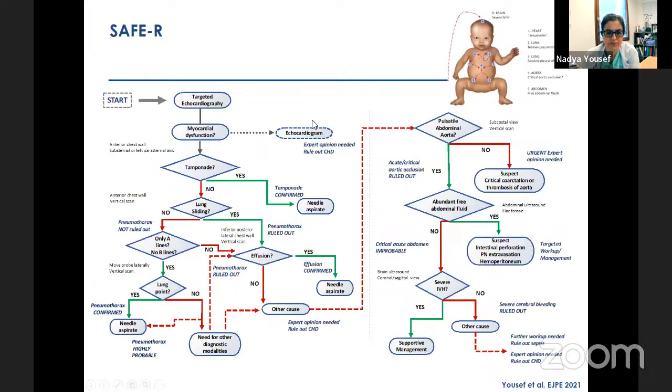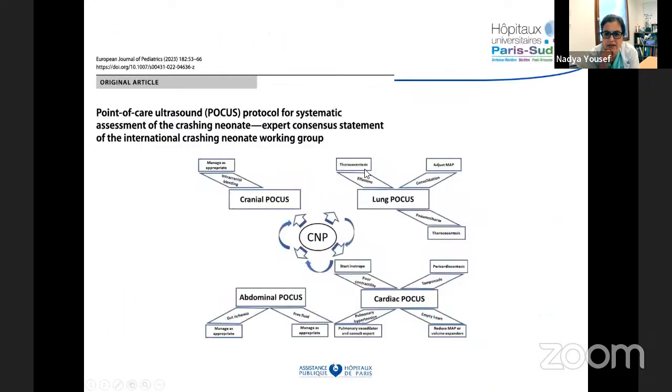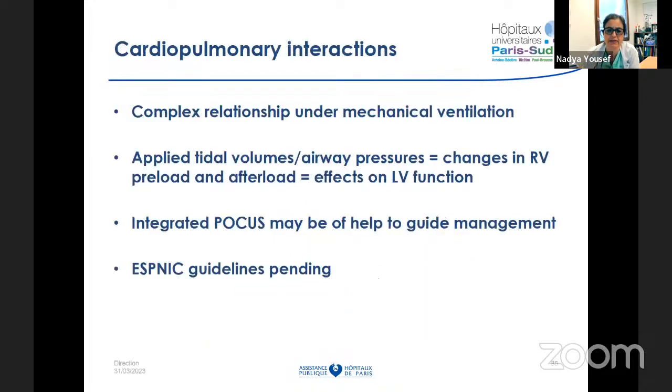We've talked about the SAFE protocol and how we're moving on to different organs, and I showed you the video. And this came out a few weeks ago, an expert consensus statement, again using multiple-organ POCUS, but it's round. Depending on your primary symptom, you will assess heart and lung. But I feel that where we need to be going is also integrating this combined view.